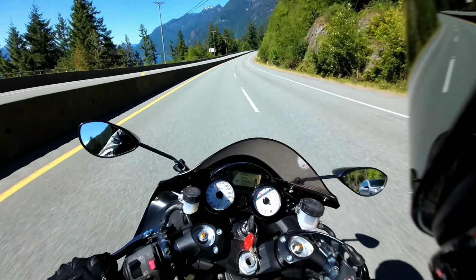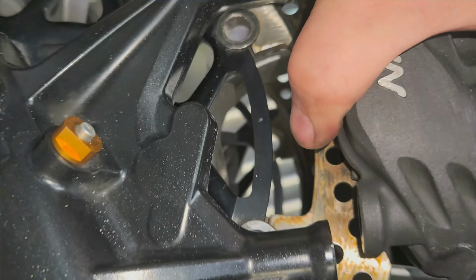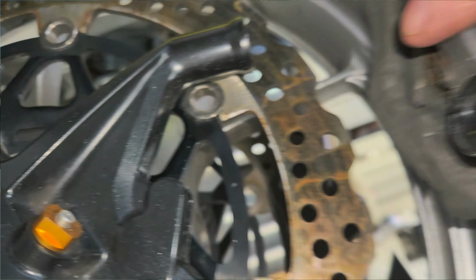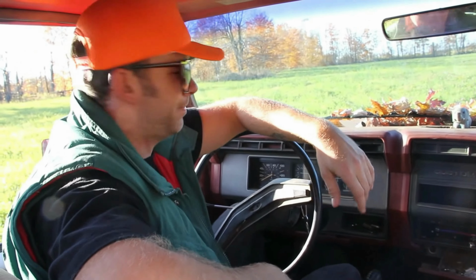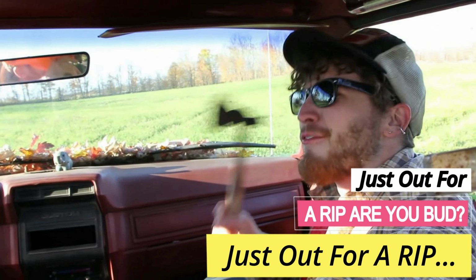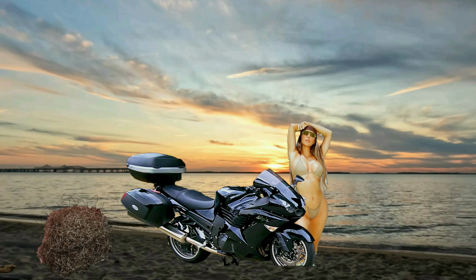Well, that was a quick roll on to 100 miles an hour without too much effort. After inspecting the brakes and putting the bike back together, all that was left was to take her out for a rip. Just go for a rip.